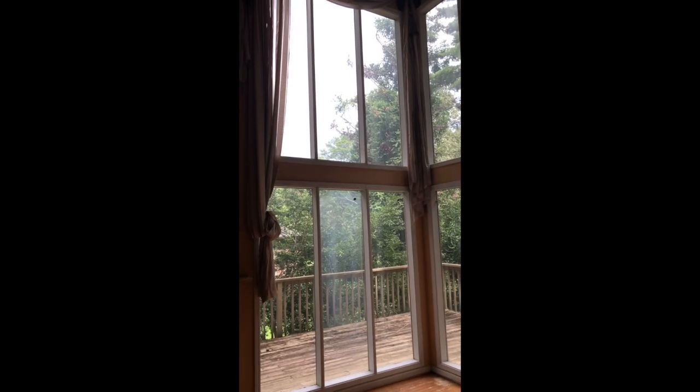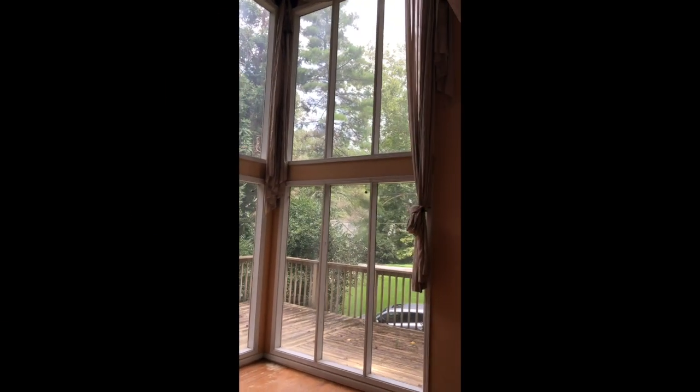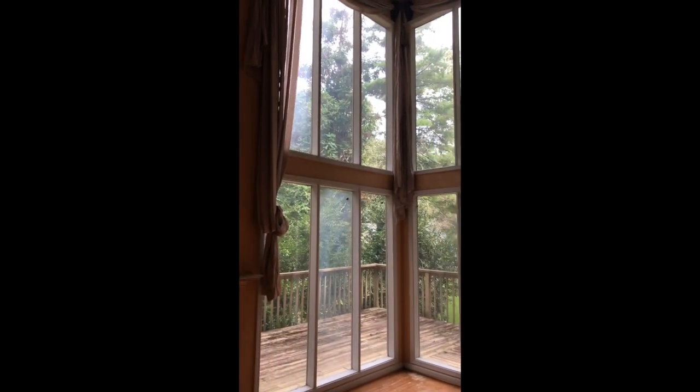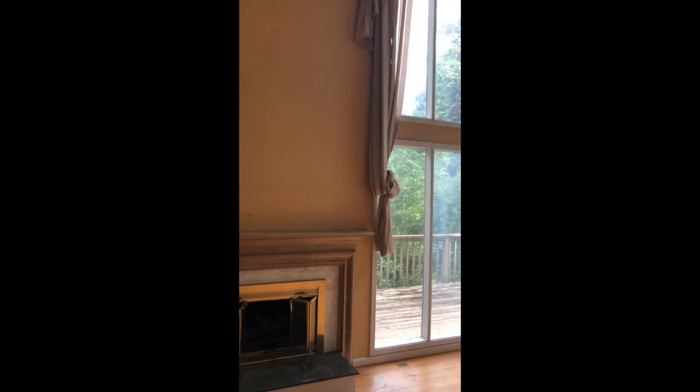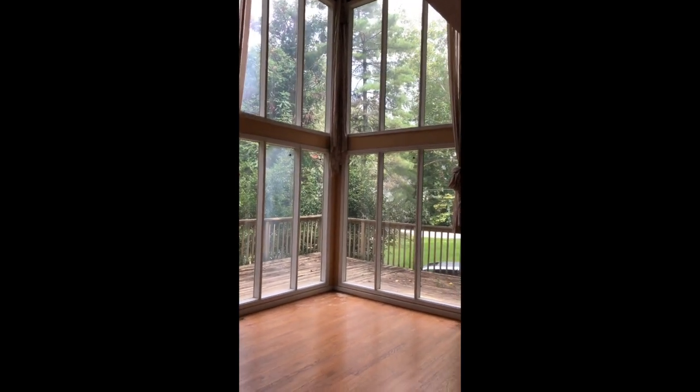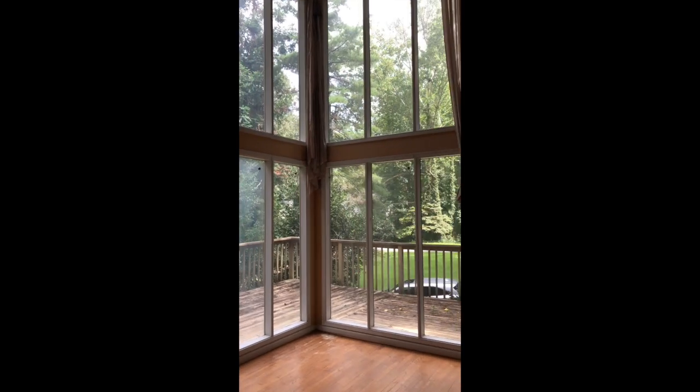So I will get you looking at this house and just kind of walk you through the process of how we evaluate the deal. Beautiful set of floor to ceiling windows. Try and ignore the drapes there. Obviously those would come down. And I really like the way that they open up that space and bring in all the light. Kind of a feature you don't find in a lot of homes.